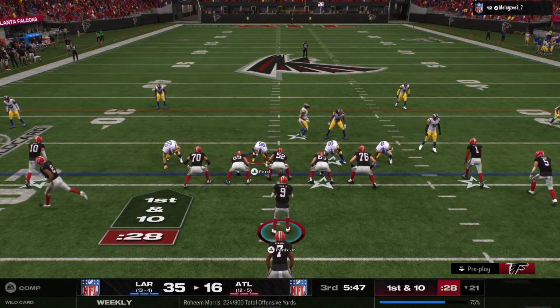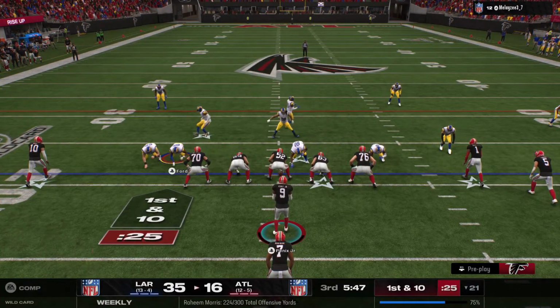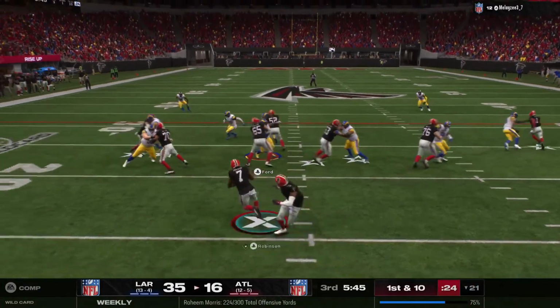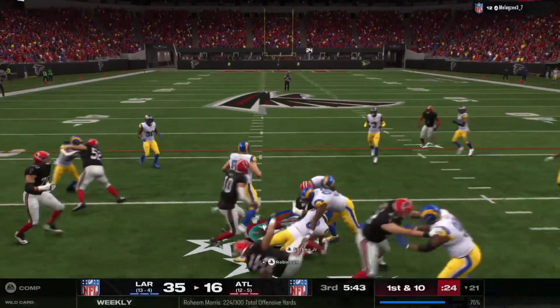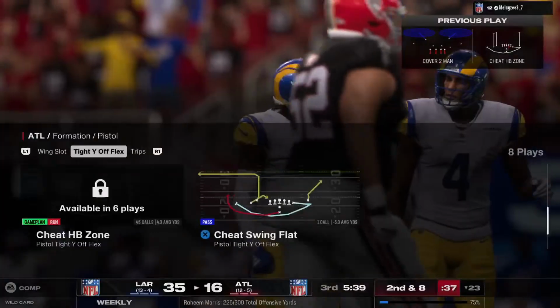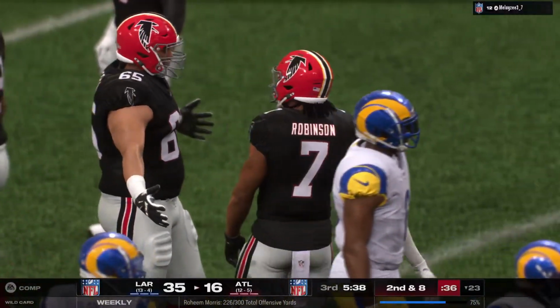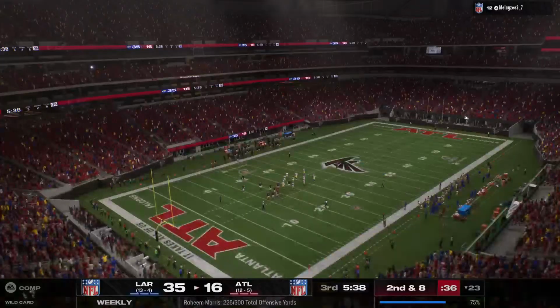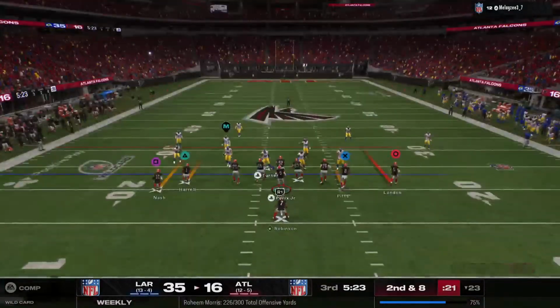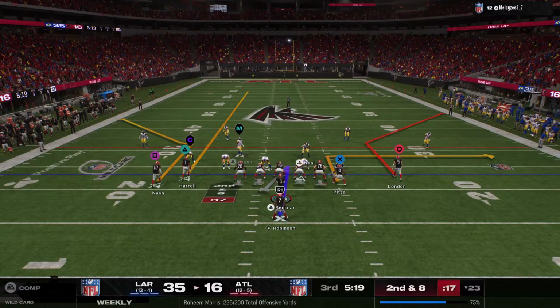Tight end going in motion here. Here's Robinson up the middle, and he's into the front for a gain of about 2. If there's ever a play we could call garden variety in the NFL, I think we just saw it right there. That's an uneventful run and a pretty sound stop there defensively. 8 yards to go. Well, let's see how they approach this second down.